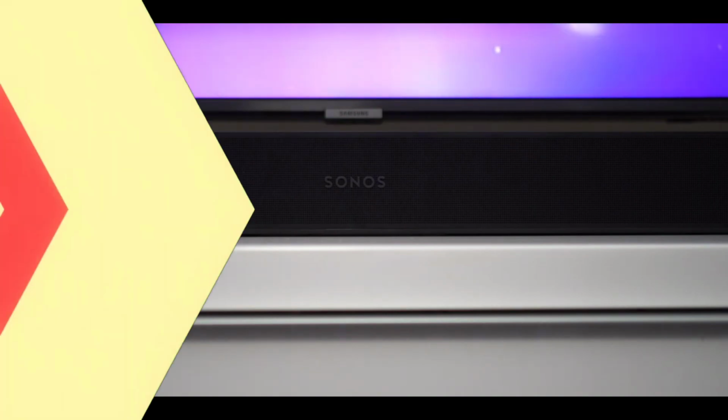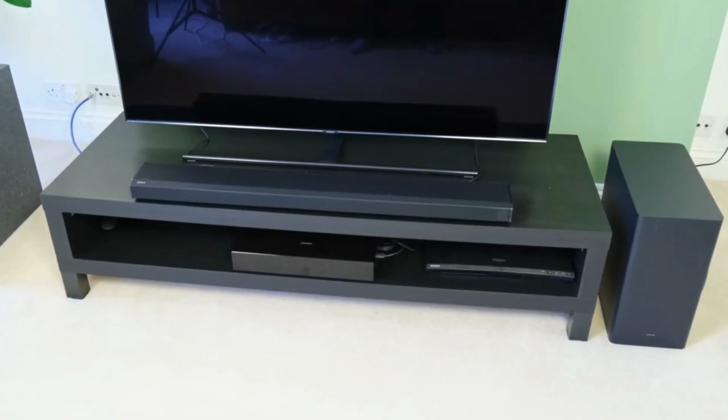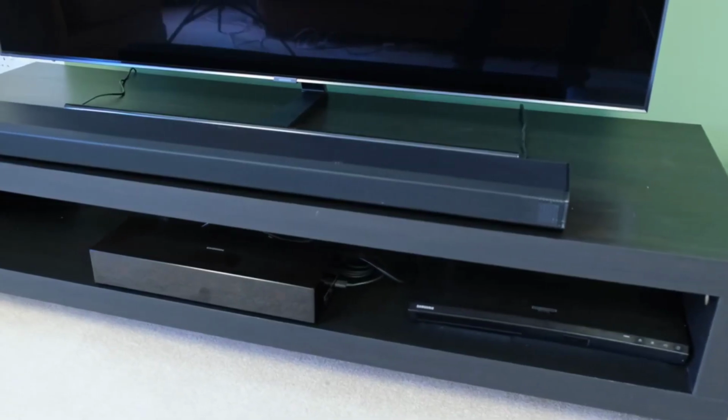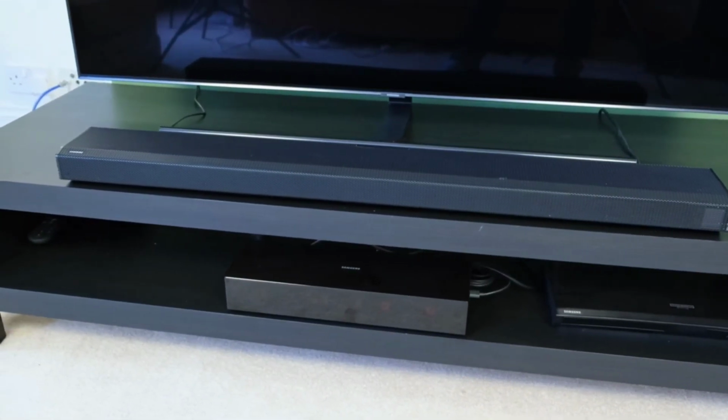Number 6. Samsung HW-Q800A. Don't have space for rear speakers and don't want to spend too much money? The Samsung Q800A is a superb package for getting Dolby Atmos sound that you can really feel without putting a big dent in your wallet.